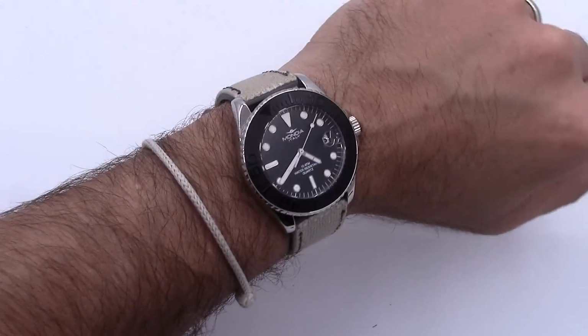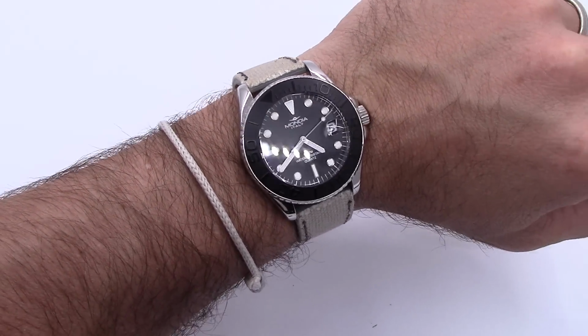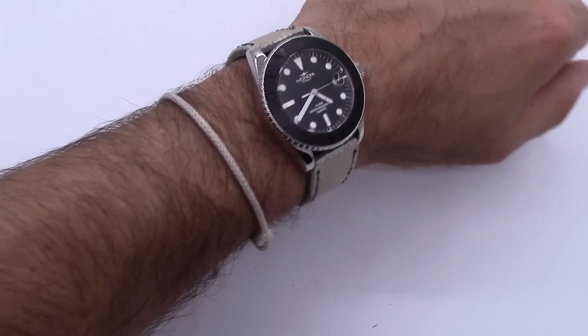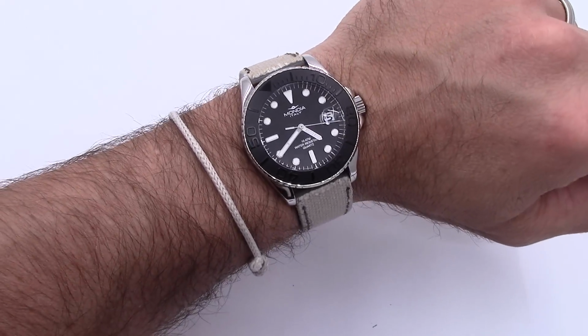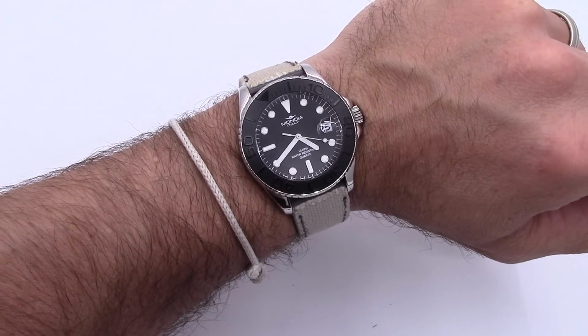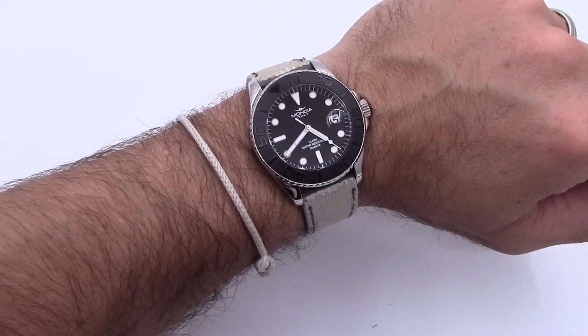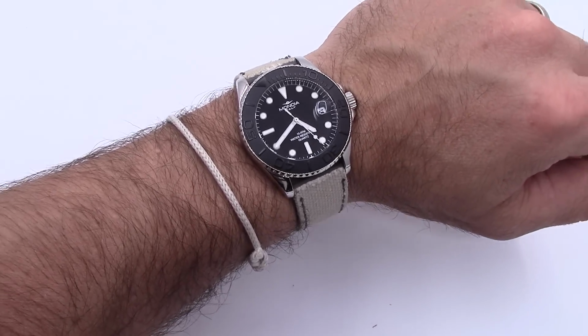Again, it fits my wrist perfectly. It'll fit most wrists perfectly. Easily you can go bigger on the wrist or smaller. I'm 6 3/4, and you can see the lugs are nowhere near coming to the edges of my wrist. Looks really nice. If you can get over the quartz part, definitely a solid everyday watch.